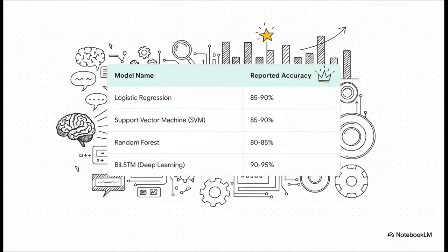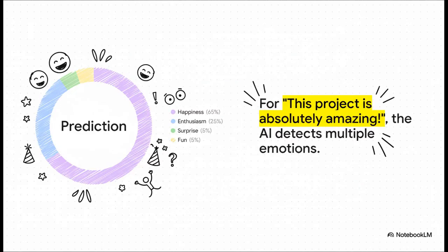And there's not just one way to build this AI brain. Developers will test a bunch of different models, which are kind of like different teaching methods, to see which one works best. And as you can see, even the more traditional models are pretty darn accurate. But when you get to the advanced stuff, the deep learning models, you can get up to 95% accuracy. That's just incredible.